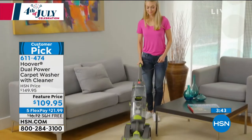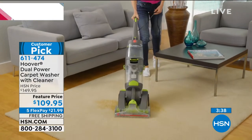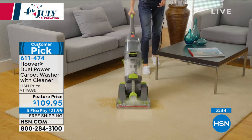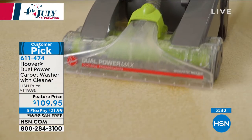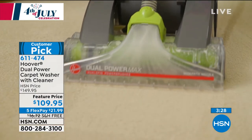There's that 2-tank system that separates your clean water from your dirty water, so you're never ever recycling that dirty water. It does clean in both directions. The nozzle is removable. This is full size, full power, and an awesome price, and it includes tools.